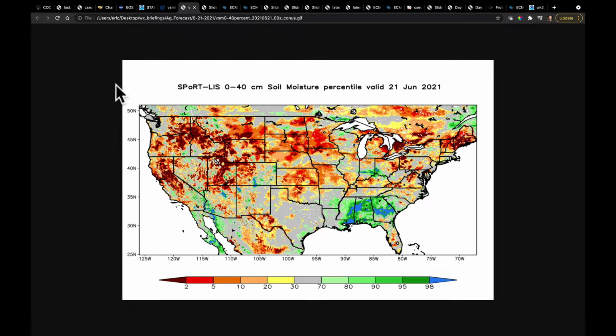This is down to 40 centimeters, or roughly 16 inches, and we just get a better picture of the depth of moisture. And so, again, just talking to the corn and soybean farmers, keep an eye on this, okay?